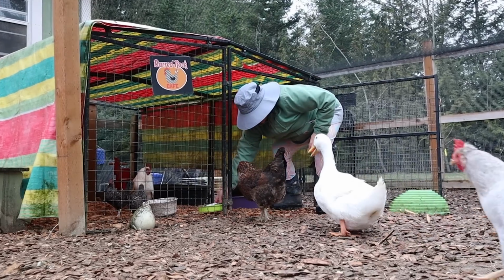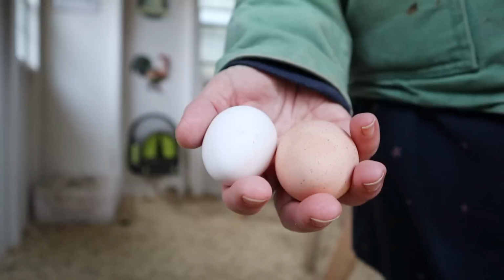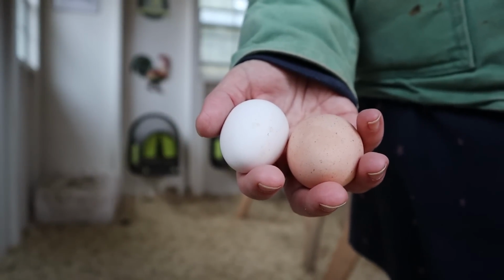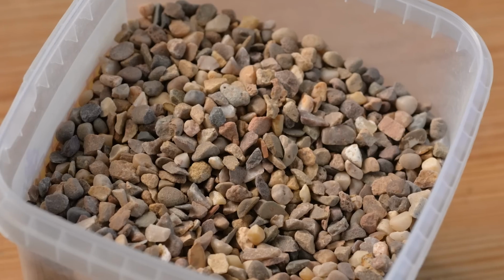I also make sure that my hens have a calcium supplement available to them every day. When chickens are older and they start to lay, the main problems that they can have to do with their reproductive system, so you really need to focus on supporting that for them. Right now I'm using the limestone from Scratch and Peck Feeds. I really like it.